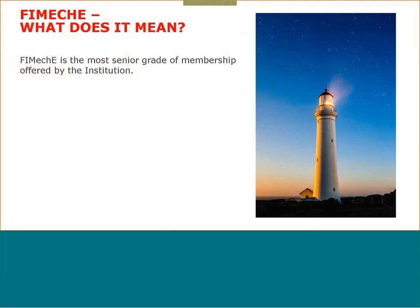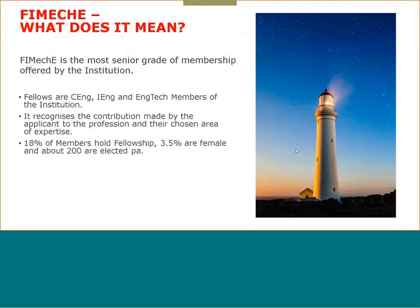So fellowship is the most senior grade of membership offered by the institution. And our fellows are typically CEng, IMechE or EngTech members of the institution. Fellowship really recognises the contribution that has been made by those individuals to their profession and their chosen area of expertise. The last time we did one of these sessions, I was asked how many fellows we have, etc.